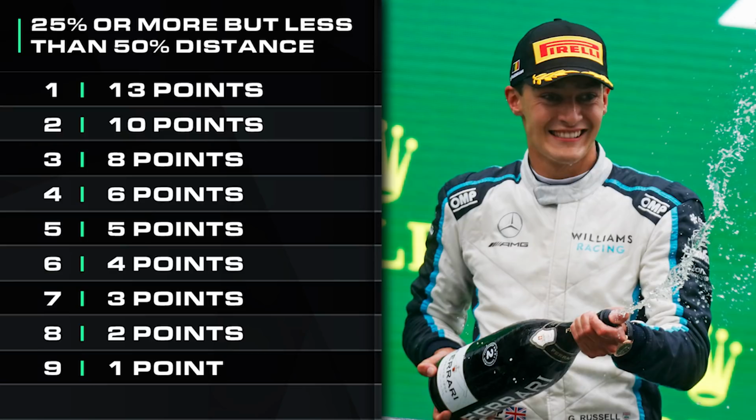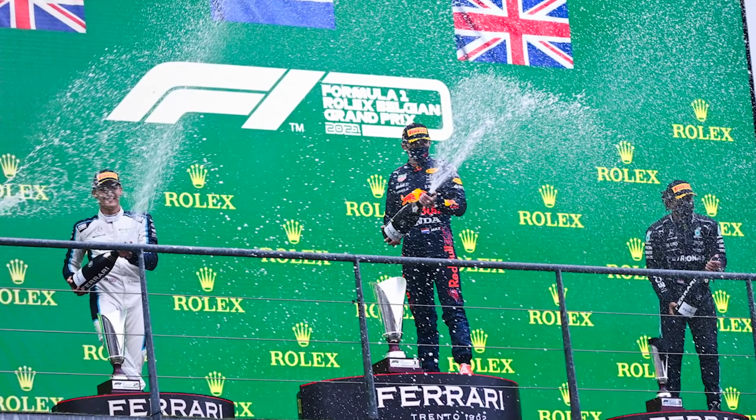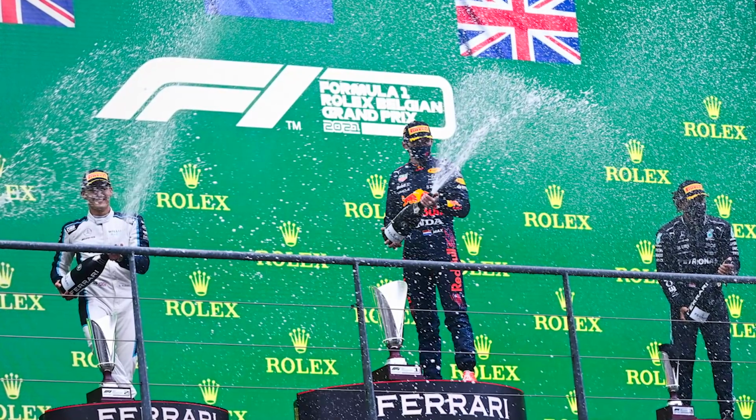And if we get more than 50% but less than 75% of a race, then it's points for the top 10, with 19 for the win, 14 for P2, 12 for P3, and then 9, 8, 6, 5, 3, 2, 1 for the rest of the top 10. I hope you followed that. I'm not sure I did. And of course, if we get more than 75% of the race, then it will be full points as usual.